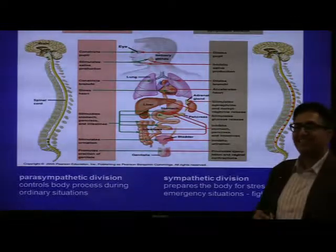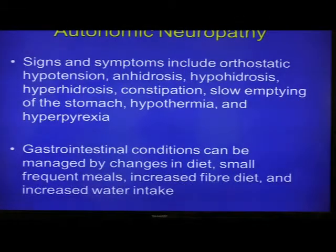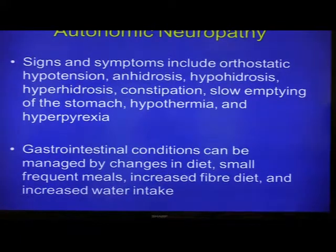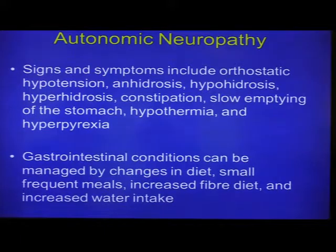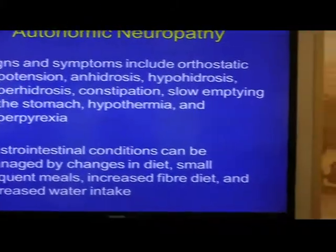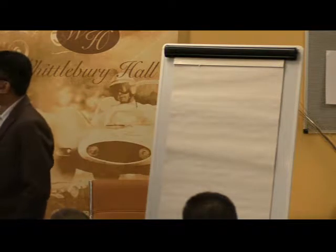Okay, whereas the sympathetic system basically creates more activity. So signs of autonomic neuropathy can include problems with maintaining blood pressure. So for instance, you get up from a lying position to a standing position, it may take a while for your blood pressure to adapt. So when you get up from sitting or lying to standing, your blood pressure should stay the same or increase a little bit. But what you might tend to find is that it drops a little bit.